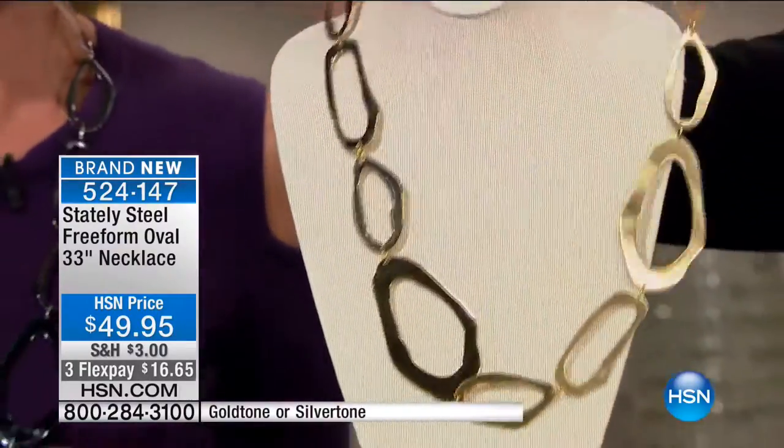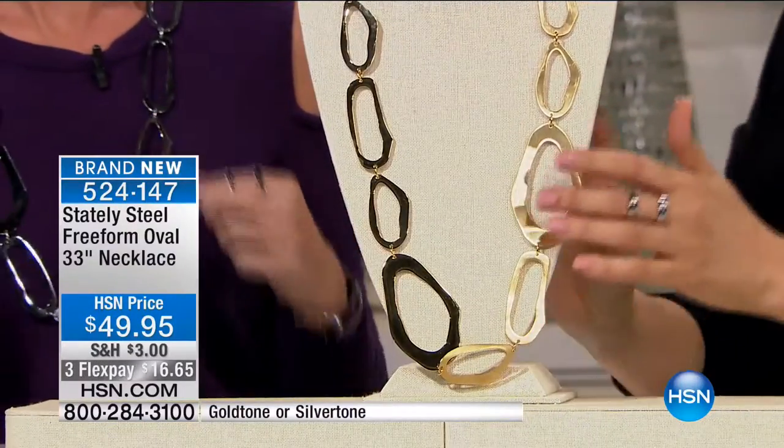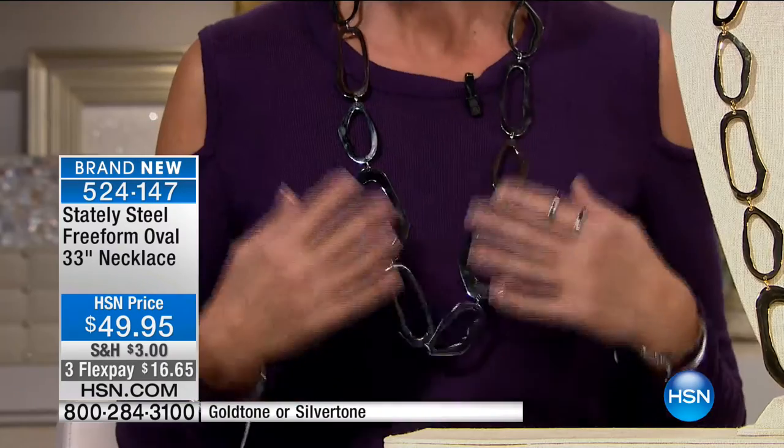I know. And it's nice because you can pop it right over your head. You don't have to mess around with the clasp, even though it's a comfy clasp. I love how it looks like you had a friend who's a bench jeweler and they just whip something up for you. That is so creative and modern at the same time.